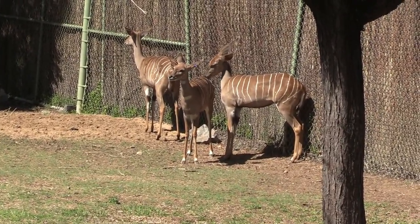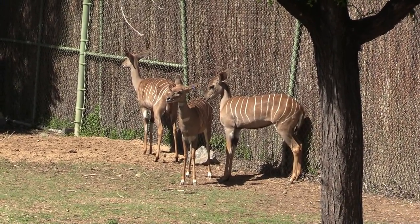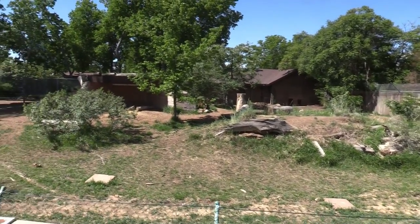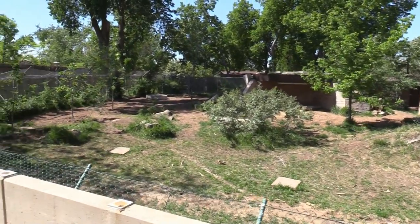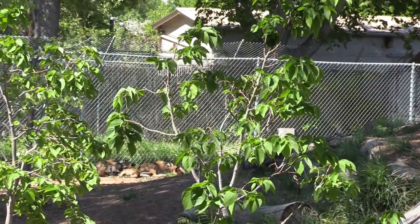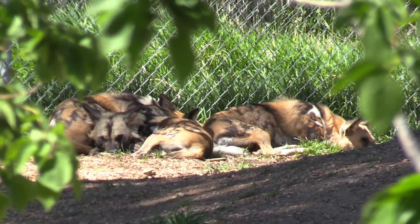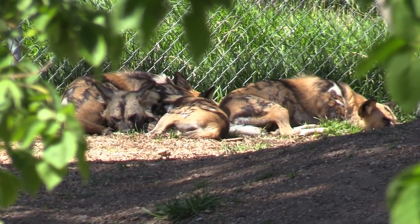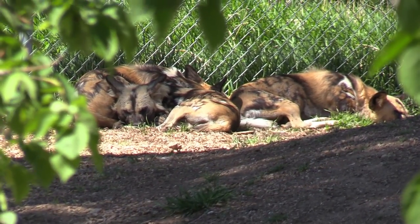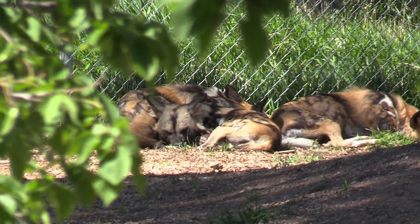These guys also remind me of the bongo with the little white stripes on their sides. All right, African wild dog. This guy's got a nice habitat. Alright, the African wild dogs are in the back, all sleeping together in a dog pile. I do love the colorations of these guys. Nice that I get to see them in their own habitat.